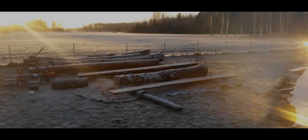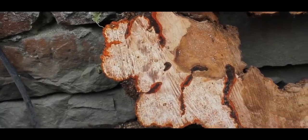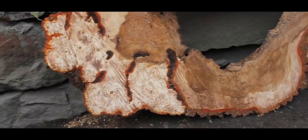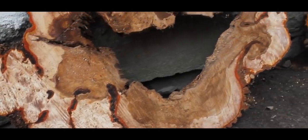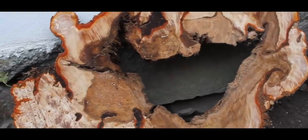So I was milling all this great lumber, and I always felt a bit sad when I thought about selling it. Whenever I cut up a nice log, I would always picture a nice piece of furniture I wanted to build with the wood.